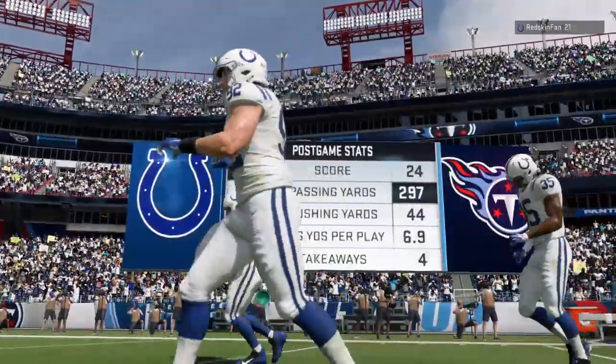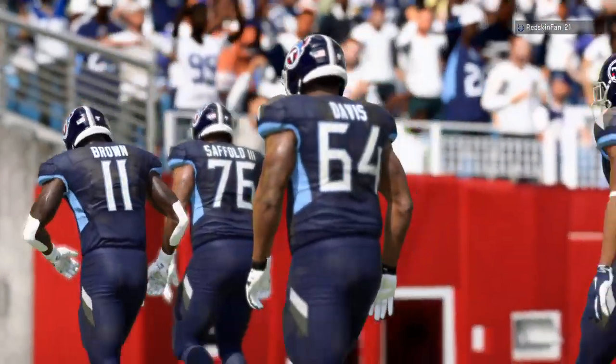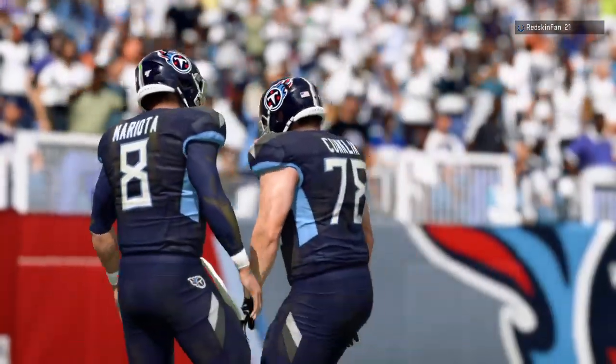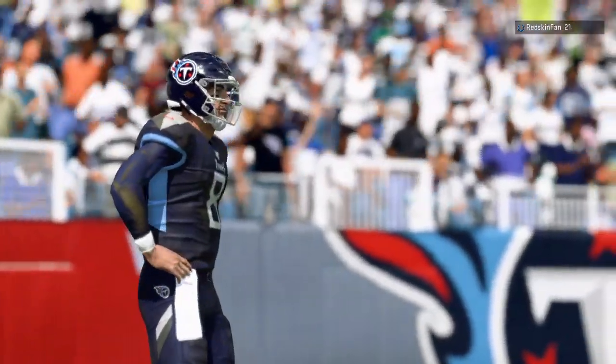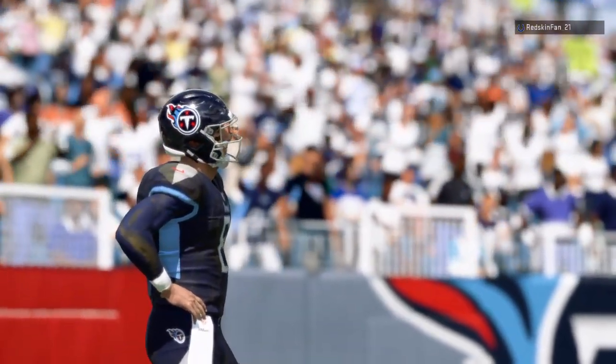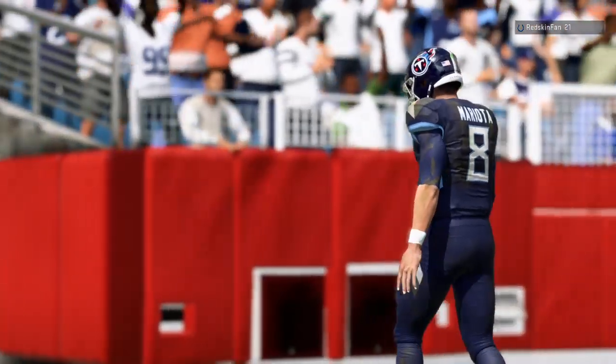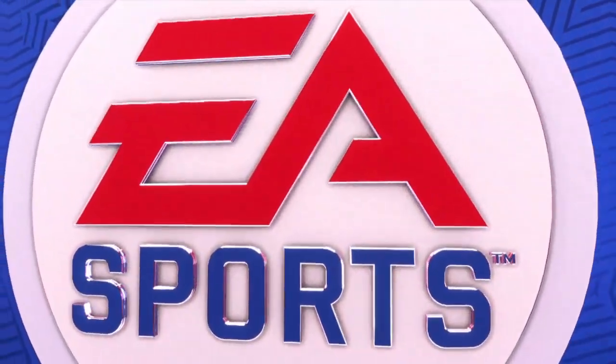So for the Colts, they did what they needed to do. They split their first 2 road games of the year, and they will head back home next week. Meanwhile, for the Titans, they will fall to 1-1, and they'll be on the road next week as they get a date with the Jaguars in Jacksonville.